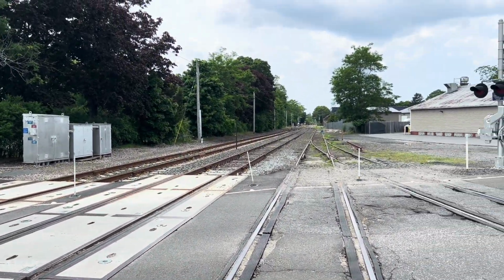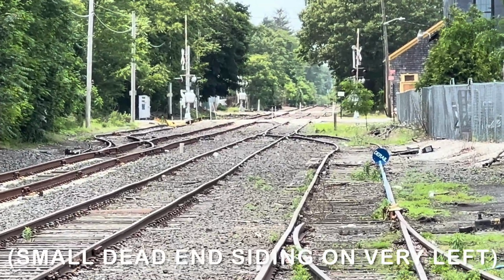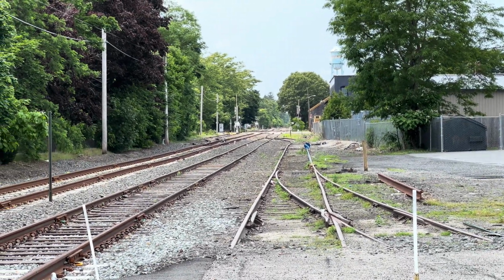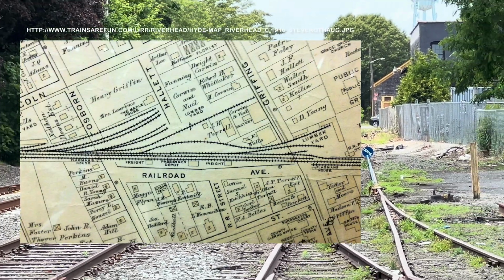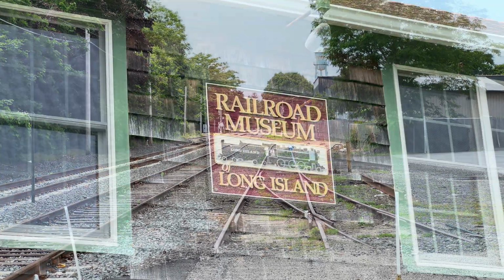Looking down the tracks to the west, we see on the very left the main line, then passing siding, then museum yard lead. You can actually see that the main line has been upgraded with concrete ties. The yard used to be a bit bigger back in the day, with tracks extending across Griffin Avenue. That's where the lumberyard and turntable used to be, and that's where the museum property exists today.